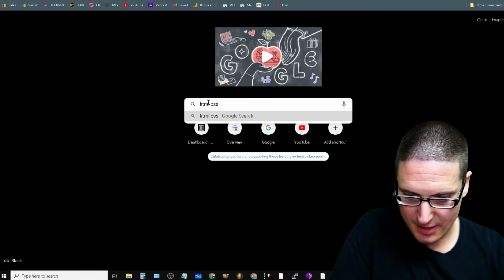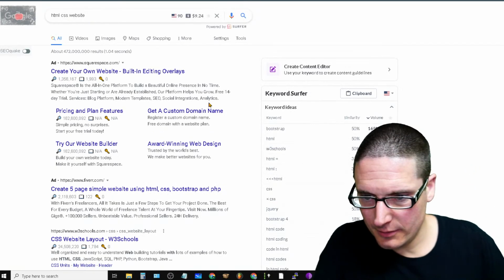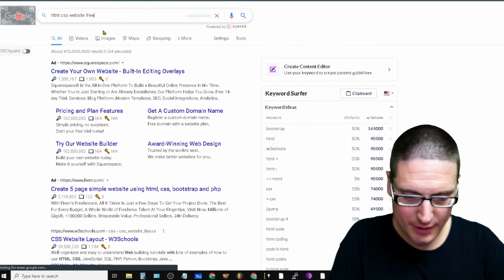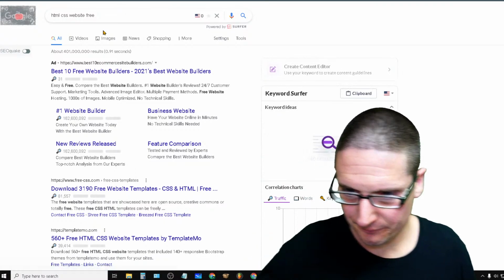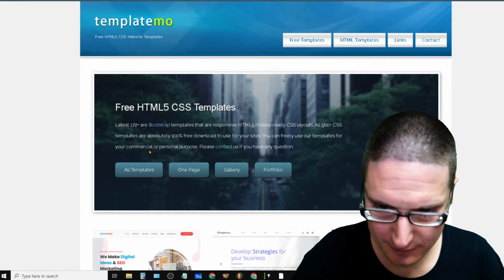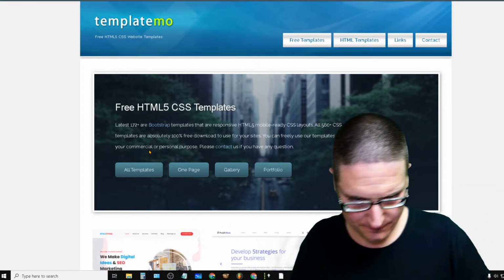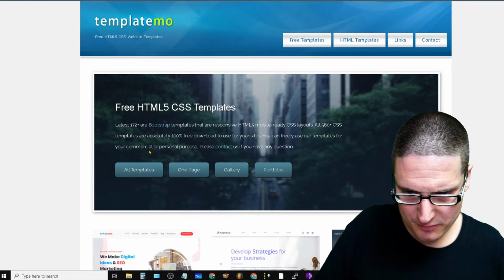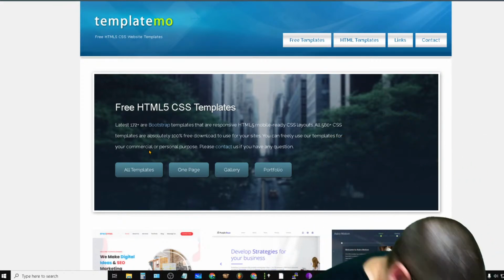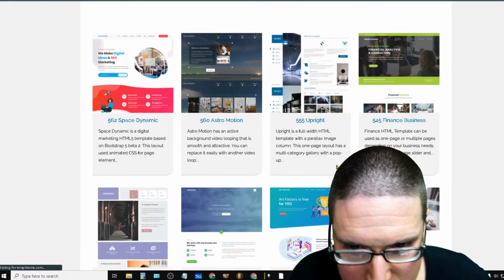We need an HTML CSS website is what I need. So what I need to do is go to Free CSS. I like this site a lot. So yeah, give me those free ones. All right, one page. That's all I need. One page. I need an HTML page.